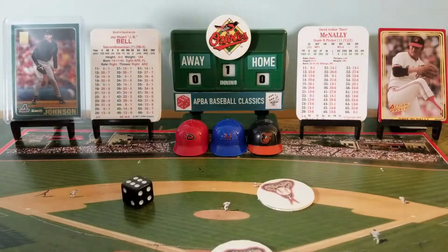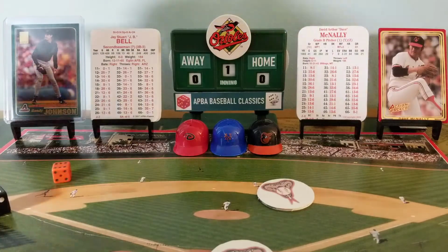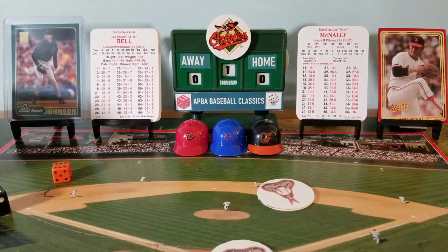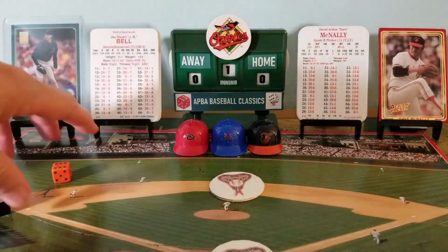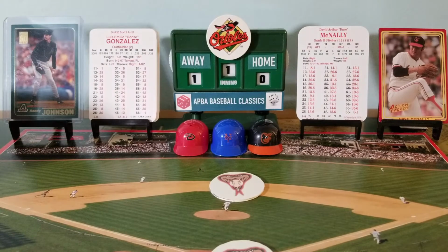Runner starts. 6-6 roll. That's a hit column roll for Jay Bell. And 36 is a 6. A deep drive to right center field that splits the gap. Finley scores, and Jay Bell has the Diamondbacks on the board first, 1-0.